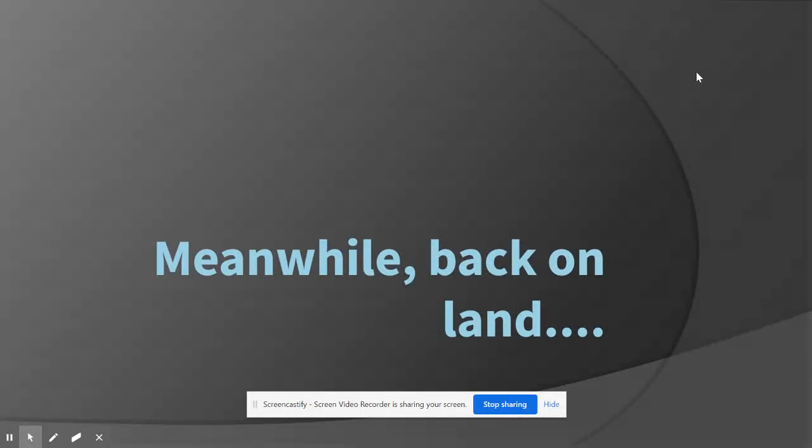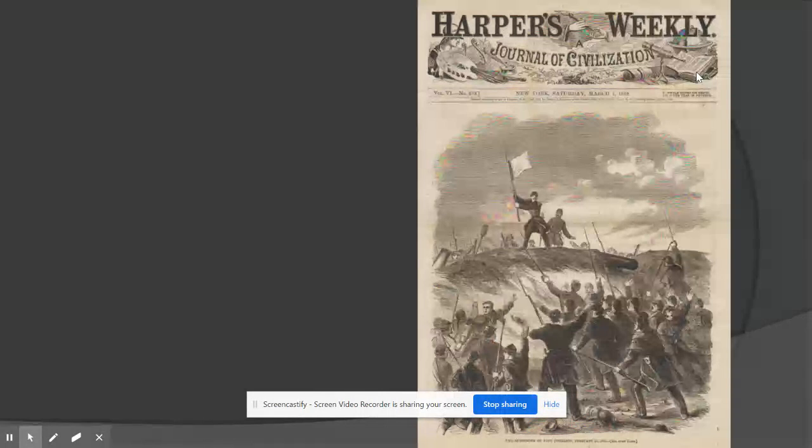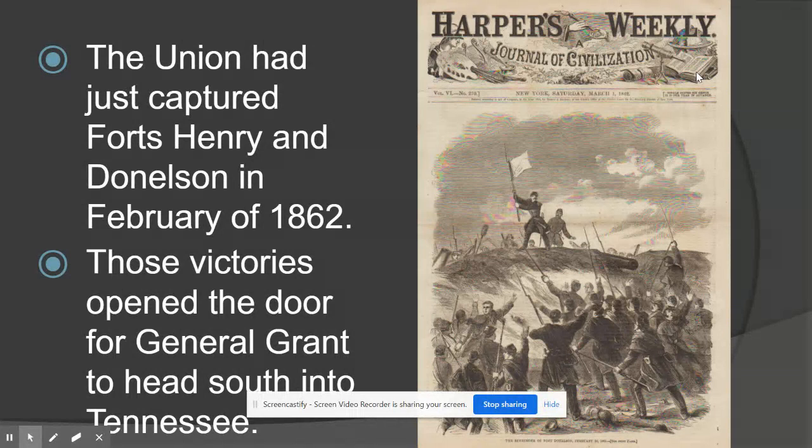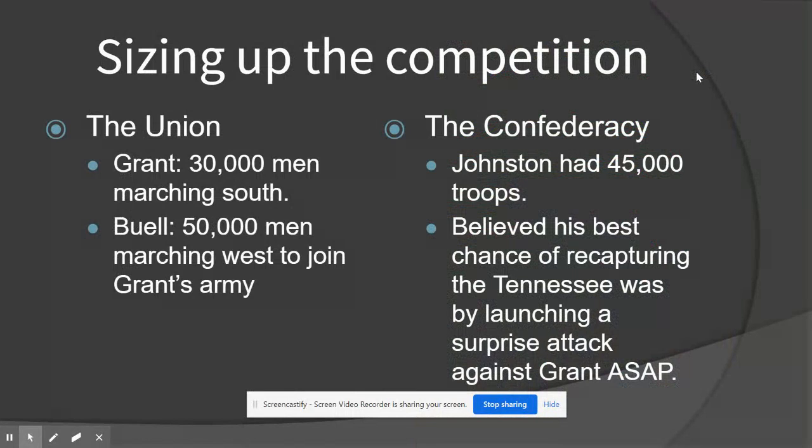So, back on land, because again, transitioning from discussing Navy warfare, the Union is going to capture Forts Henry and Donelson in February of 1862. So at this point, we're about a whole year into the war. This was a pretty big deal because it opened the door for General Grant to head south into Tennessee. Now, up next, we have the Battle of Shiloh.